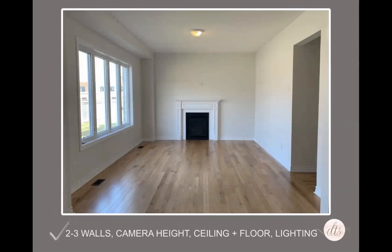Okay, so here is that same room, again shot with a smartphone. And this is an optimal photo, so we can very easily work with this. What we would do first is edit out the lighting. However, the lighting overall is fairly good to begin with.